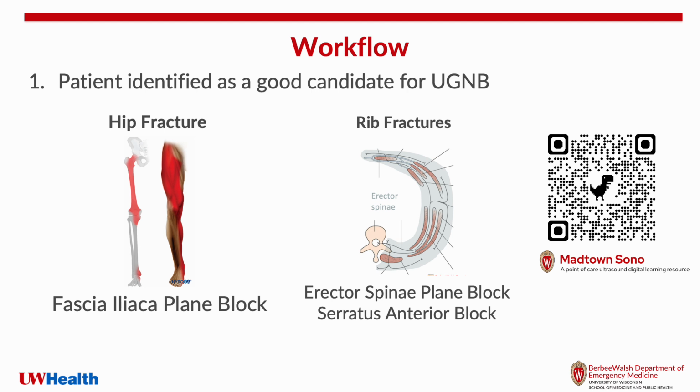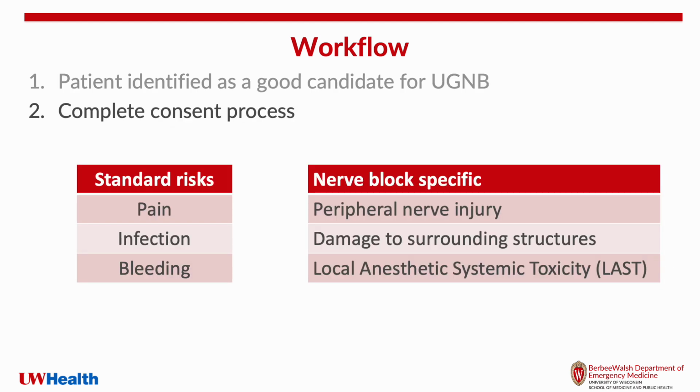So what is this process going to look like in our department? The first step is to identify a patient who would be appropriate for a nerve block. Hip and rib fractures are common injuries and both have an effective and safe block, so these should be on your radar as potential good candidates for a block. We've developed protocols for both of these blocks that you can reference on Madtown-Sano, but please don't think that these are the only two indications for ED performed nerve blocks. I've made instructional videos for multiple other blocks that you can find on Madtown-Sano that can help you manage shoulder dislocations, fractures, and lacerations of the upper extremities as well as additional lower extremity injuries.